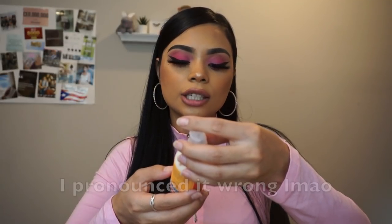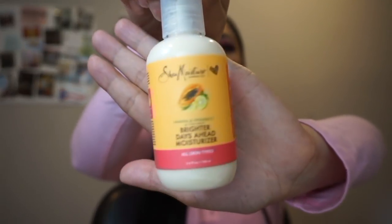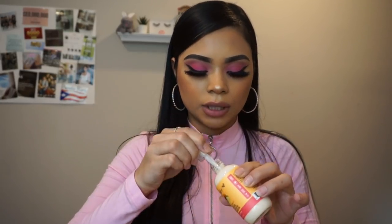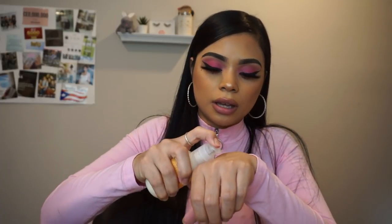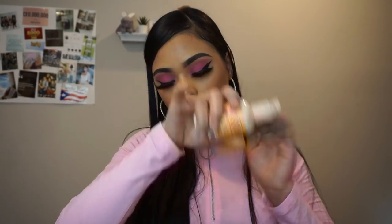And then I also got this Shea Moisture Papaya and Vitamin C Brightener Days Ahead Face Moisturizer. This to me looked really good, only because I love the brand Shea Moisture. I've tried their hair products. I have a primer from them. It's like a moisturizing coconut primer, a luminizing primer. And I use that by itself in the summertime, and it gives me such a glowy, sheer, healthy skin vibe type of look. I don't know how to explain it. But this, I wanted to try this. I saw this on an influencer and it caught my attention because I normally never get moisturizers that are pumpable, and sometimes this smells good.